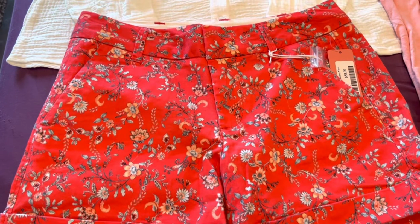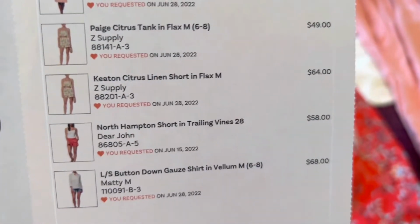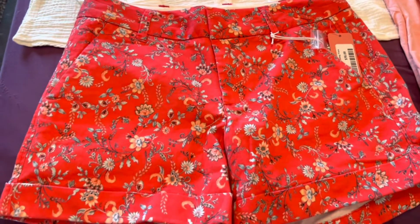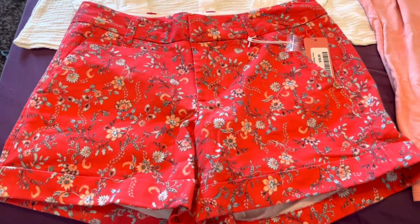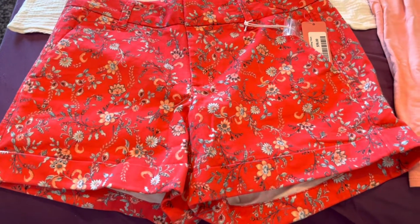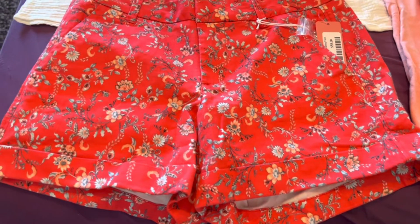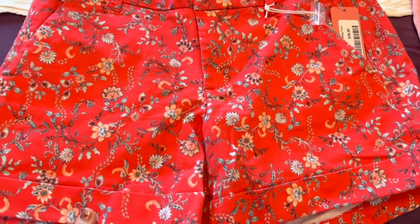Just so you know, you'll see everything says "you requested." That's because they have you do a million different scenarios of different things you like, and then they try to send you pieces that you would actually wear, versus with Stitch Fix where you may get items that you've never seen before. So I think that's a neat way of doing things. These are super soft and super pretty. I really do like these, so I can't wait to try those on.